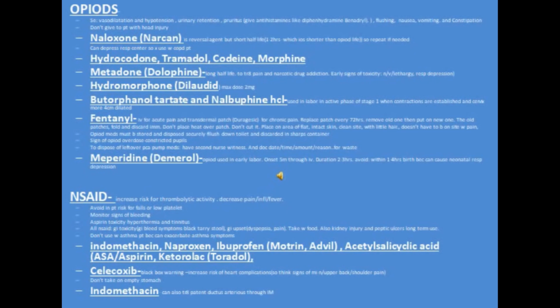Some examples are indomethacin, naproxen, ibuprofen, which is Motrin, Advil, acetylsalicylic acid, which is abbreviated ASA, or just known as aspirin, and Toradol, which is ketorolac. Another one is celecoxib. I would know that it has a black box warning for increased risk of heart complications. Another one is indomethacin, which could also be used to treat patent ductus arteriosus.